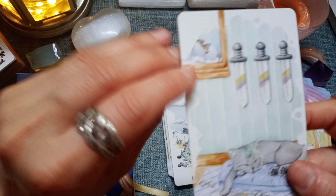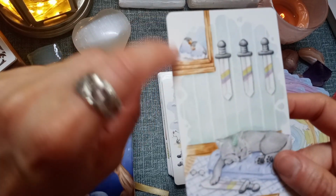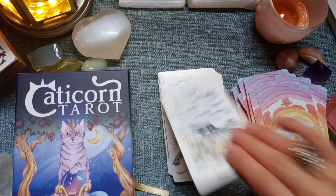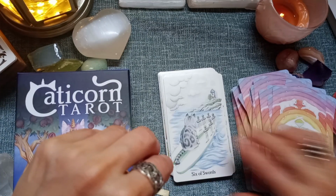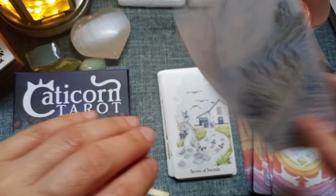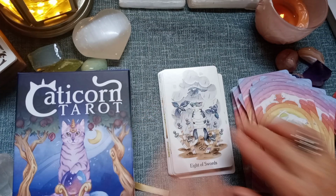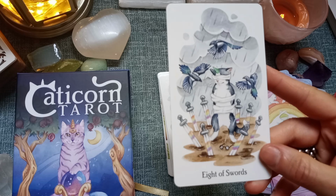Look, instead of the stained glass window, we have two little birds depicted. Five of Swords. Six of Swords, moving on towards calmer waters. Seven of Swords. Strategy and deception. The Eight of Swords.